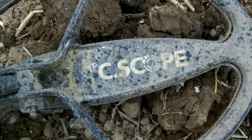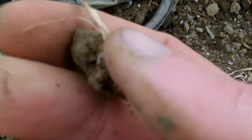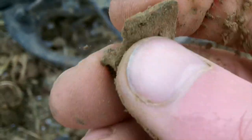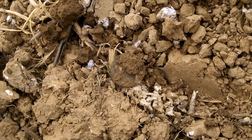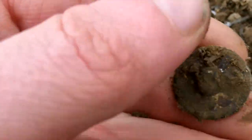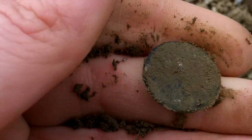As you can see on my detector there, it is beginning to rain, but I don't care about a bit of rain. This isn't looking good. Oh, hello. It's just a bit of shrapnel. Oh no. Ah, and this cheeky little fella just popped out of the hole, right here. It's a button, but let's not fall into dismay.